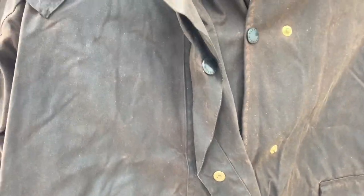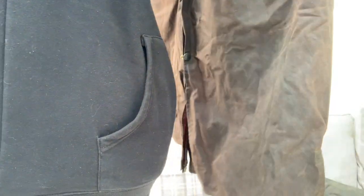Another large riding jacket type. This one is a Backhouse, New Zealand. New Zealand's original wet weather wear, Backhouse. It's one of these sort of shooting jackets, wax shooting jackets. I don't know if you can really see, I'm probably too close, but full length coat. Nice.